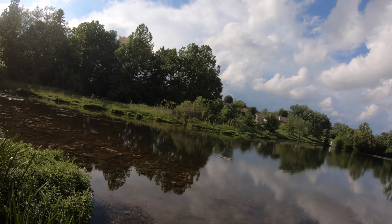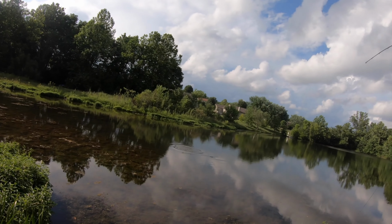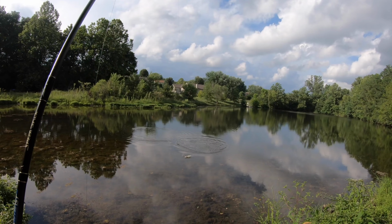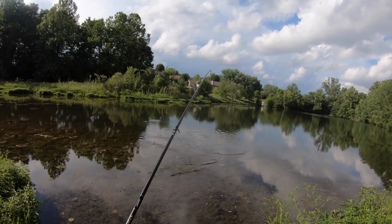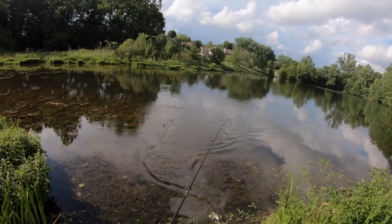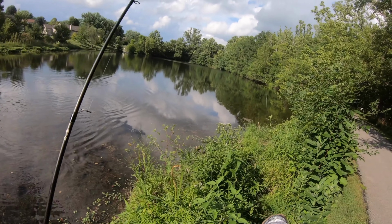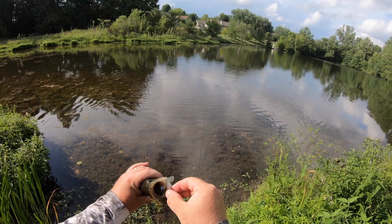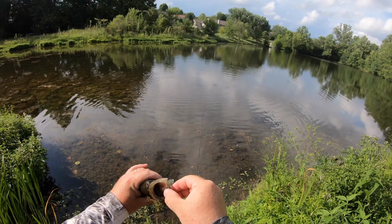There's one. That feels like a little bit better fish. Yeah, there we go. I think they're just out a little deeper. Fish number 2. Another largemouth. Man, he buried that worm almost completely down his throat. That is craziness. Second largemouth of the day, right here in the same exact spot. Haven't even moved. 2 fish down.